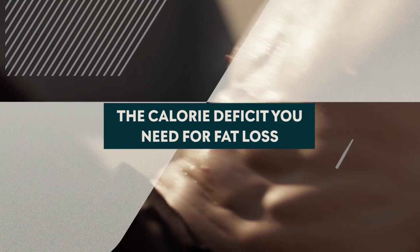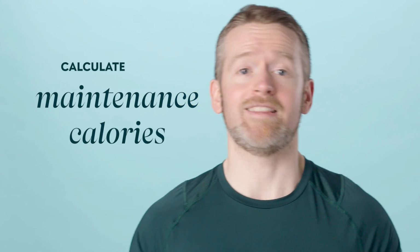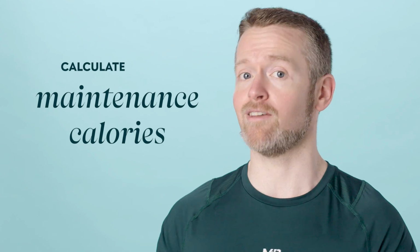So let's start with figuring out the calorie deficit you need for fat loss. There are two ways I recommend. Firstly, you can calculate your maintenance calories. That's how many calories you need to maintain your body weight. There are loads of websites that use your height, weight, age, gender, and activity levels to calculate how many calories you need to maintain your current weight. Don't worry about which one to use. They're all pretty much the same. And by that, I mean they're all educated guesses of your calorie needs. The reason it doesn't matter is because you're going to be adjusting your calories over time. So it doesn't matter much where you start.